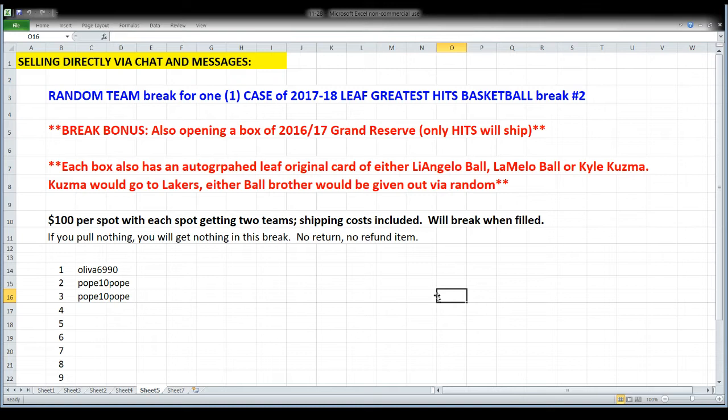And in addition to that, each box will also have 1 Leaf original card, and it will be autographed. It'll be autographed by either LiAngelo Ball, LaMelo Ball, or Kyle Kuzma. Kuzma would go to the Lakers. Either Ball brother we would give out by way of random.